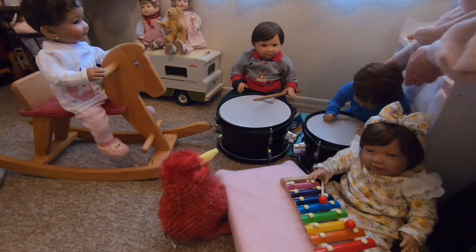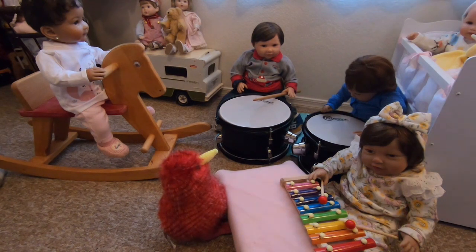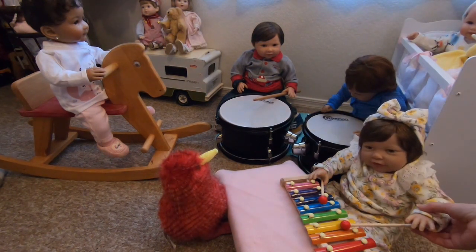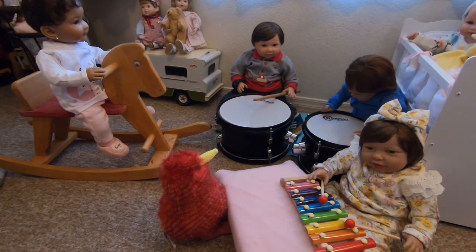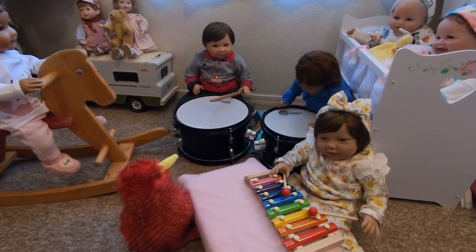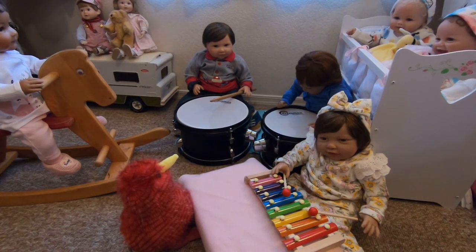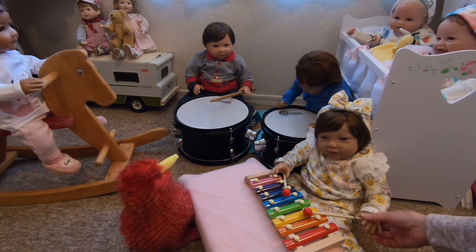And Noah gets right into everything. Yes, he does. Oops. And he keeps falling down. Yeah, so that's what we're all about today. We're all about the music. And let's see. Can't really see, but right over here, Nora, right at the top of the screen there, there's Nora and Bella. And they're just watching. And of course, Nora's just laughing at the whole thing. She thinks it's funny. Yep. Because Nora, she likes to play the xylophone.